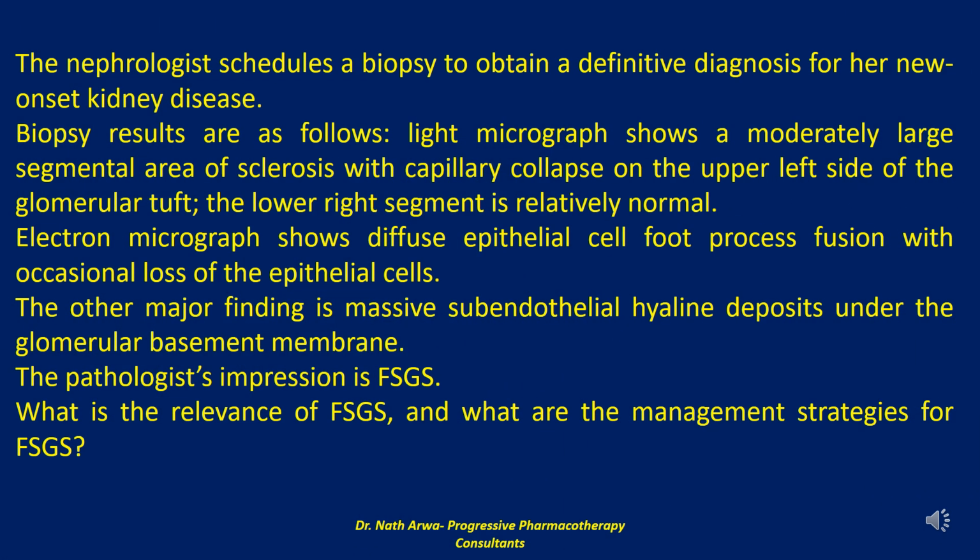Let's now discuss the treatment. We will begin with corticosteroids. Patient KAG should be placed on steroids, in addition to an angiotensin-converting enzyme inhibitor or angiotensin II receptor blocker and a loop diuretic, because she has focal segmental glomerulosclerosis and nephrotic syndrome.